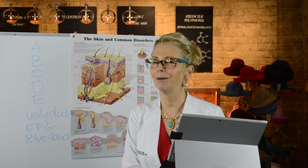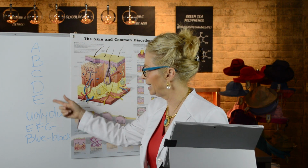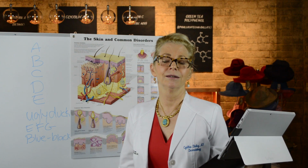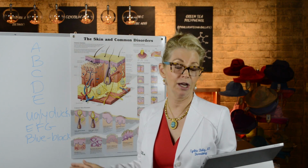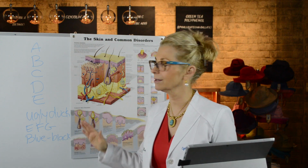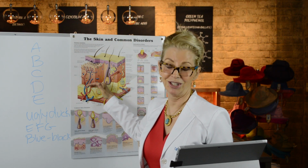So the acquisition of a new mole, a change in an existing mole, or a weird intuition that you have about a mole, even if it doesn't yet look A, B, C, D, E, ugly duckling, E, F, G, or blue-black, advocate for yourself. Because when we catch melanoma early, ciao, ciao, bye-bye. Cut it off, good prognosis. When the melanoma becomes deeply invasive, it's a game changer.